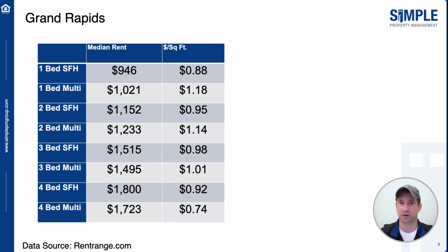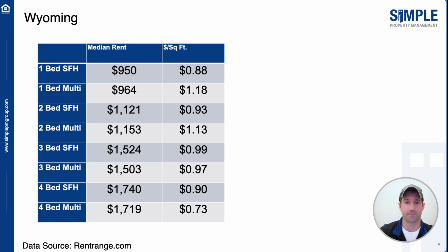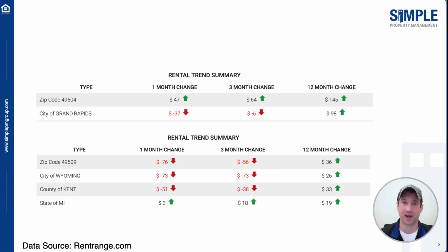Three bed single family to multifamily, almost the same. And single family to multifamily for the four bed, not a huge difference there either. So let's get into Wyoming. Pretty close, really, with Wyoming between single family and multifamily units. So everything I think looks good. I'm excited about the market. I'm excited to get through the winter season, but we're just starting it, obviously.